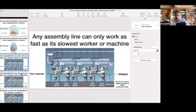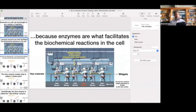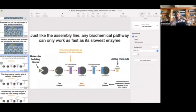But what would happen in this assembly line if somewhere right there in the middle there was a worker that was slow, that wasn't able to keep up with the pace of everybody else? What's going to happen to those widgets that are being made? Ultimately, because the slow worker is here, these widgets are going to start to back up at this worker, leaving these two workers as well not able to work as quickly as they could, because there's effectively a choke point in the process. And so enzymes in a biochemical pathway are working just like these workers are, okay? Any biochemical pathway can only work as fast as the slowest enzyme.